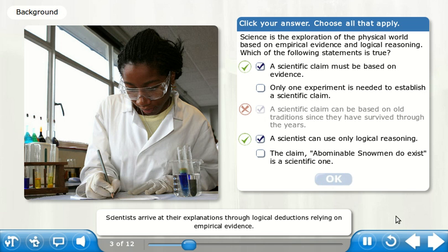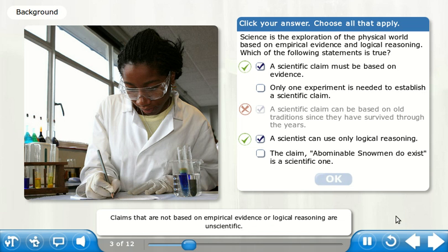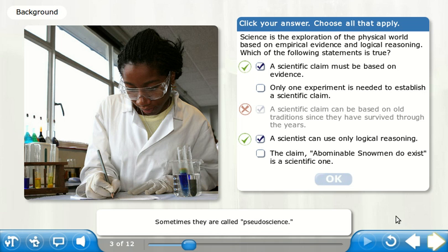Not quite. Scientists arrive at their explanations through logical deductions relying on empirical evidence. More evidence makes a scientific claim more valid. Claims that are not based on empirical evidence or logical reasoning are unscientific. Sometimes they are called pseudoscience.